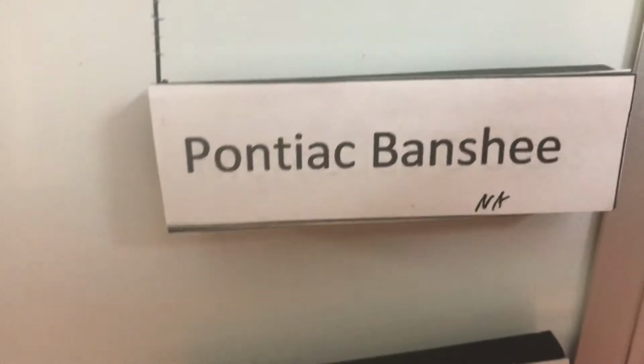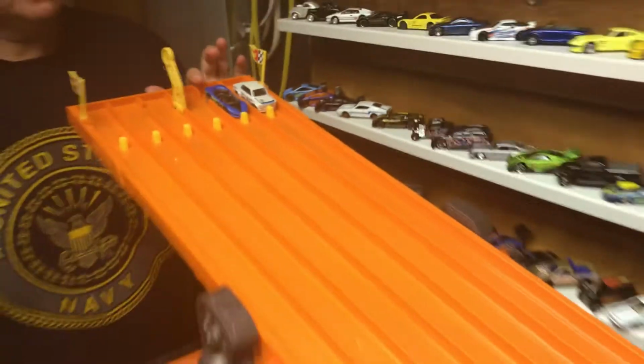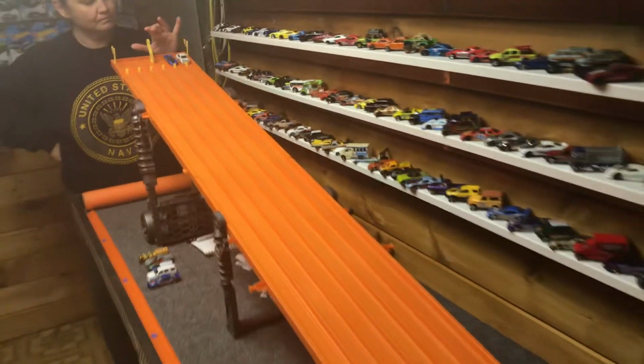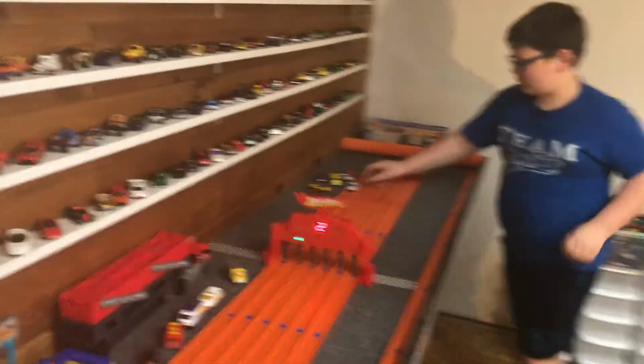Okay, next two, we've got the 02 BMW, driven by Jason L36 Racing, against the Pontiac Banshee with no driver, because it's going to lose. All right, there we go. On your marks. Get set. Go! Banshee's out in front. And it wins by a mile.